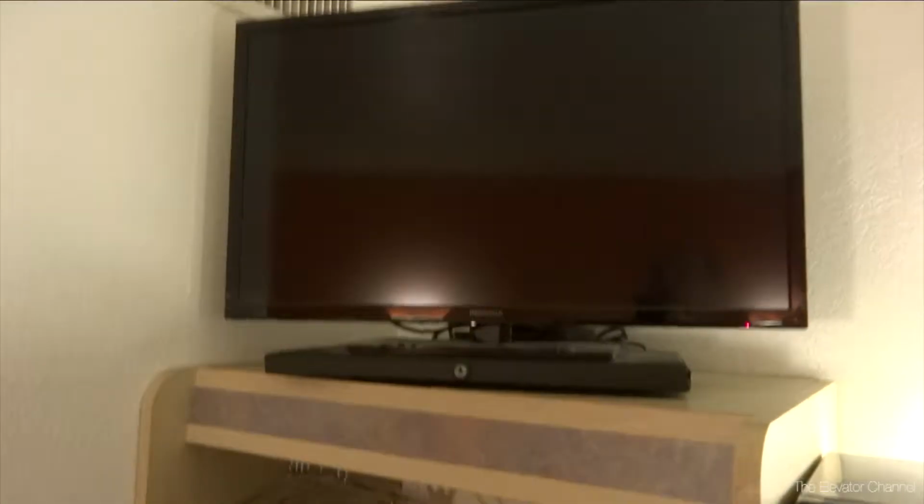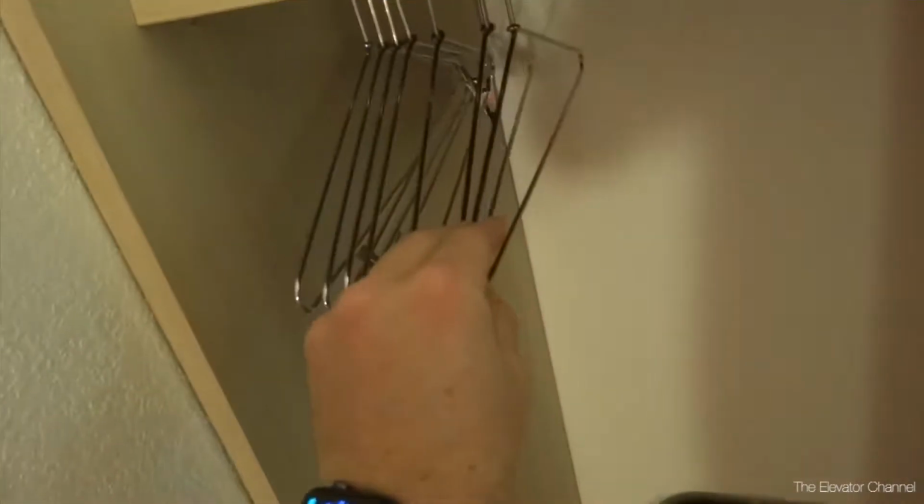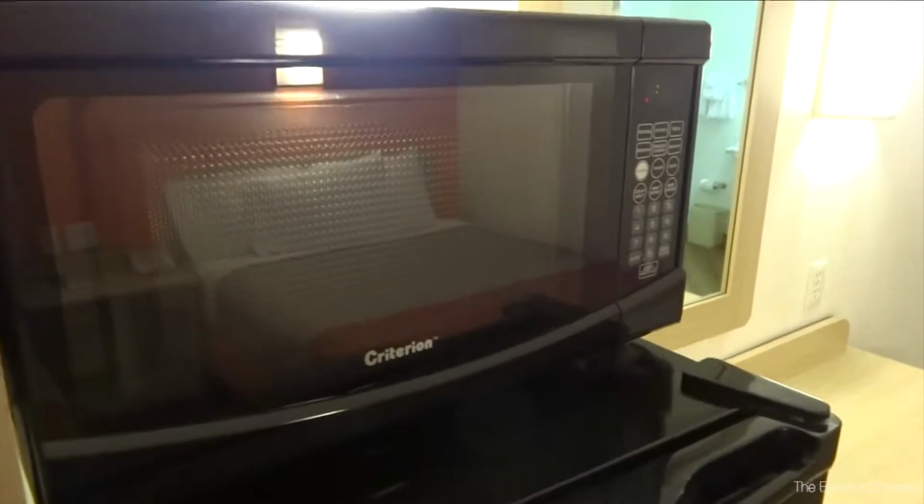Got your TV up here. A little bit dusty. Other than that, the closet area looks like it's fairly well equipped here. We have a decent number of hangers. Guess that microwave likes to beep.